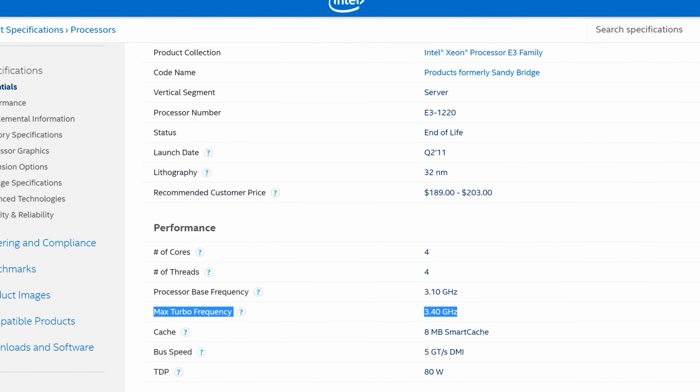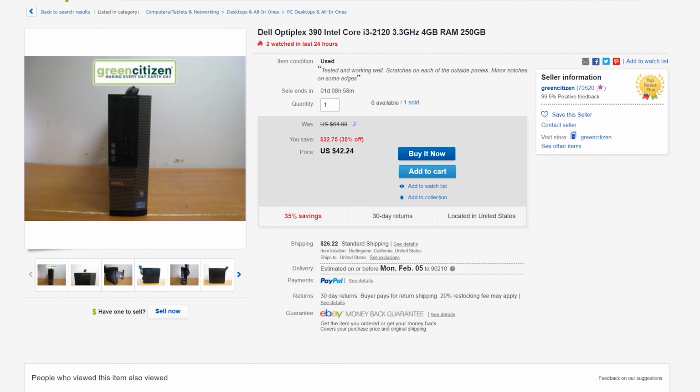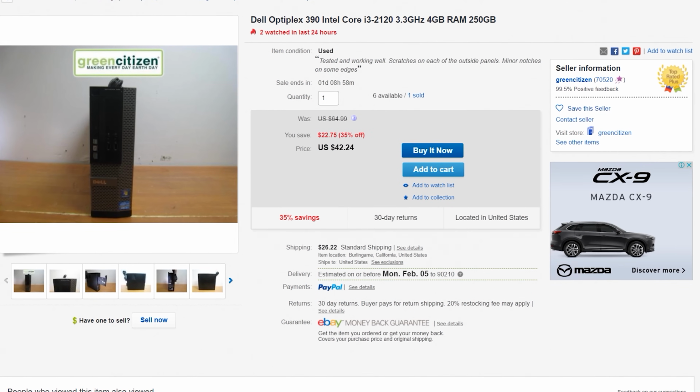Now this is a variant of what is known as the i5-2400, and the benefit of this CPU is that if you get a cheap OEM system, a pre-built, like an HP or a Dell Optiplex, for example, you can take that i3-2120 out, which is a very common CPU, put this CPU straight in, maybe even put in a GTX 1050, and you've got yourself a very decent gaming PC on a budget.